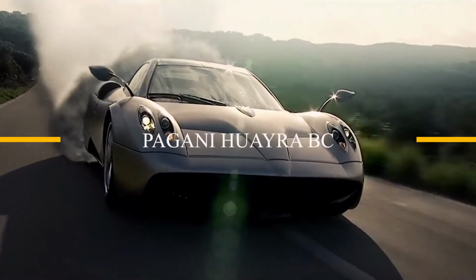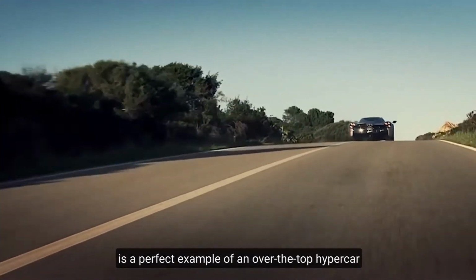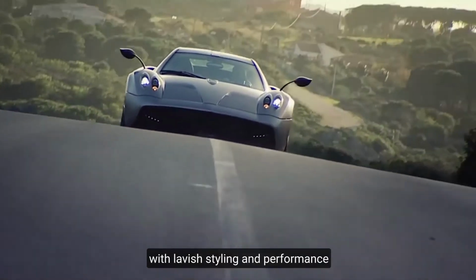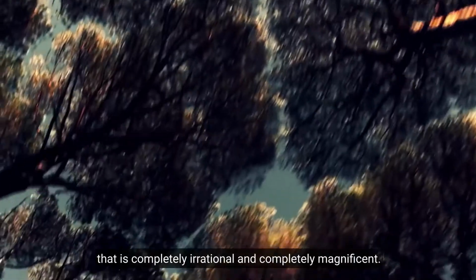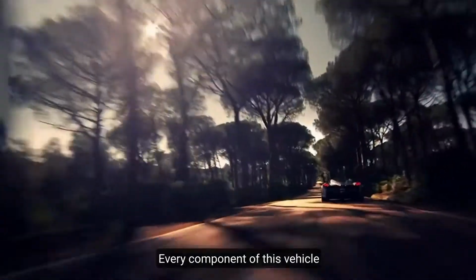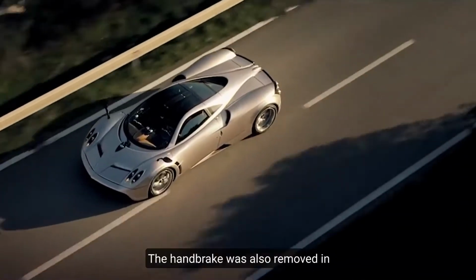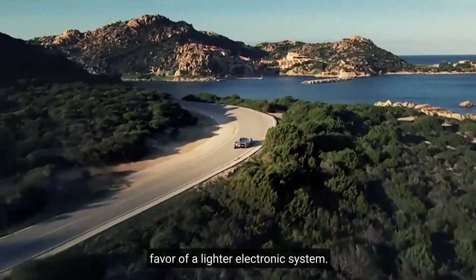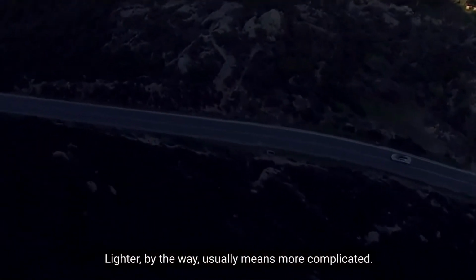Pagani Huayra BC. The fourth place Pagani Huayra BC is a perfect example of an over-the-top hypercar with lavish styling and performance that is completely irrational and completely magnificent. Every component of this vehicle has been modified to save weight. The handbrake was also removed in favor of a lighter electronic system. Lighter, by the way, usually means more complicated.